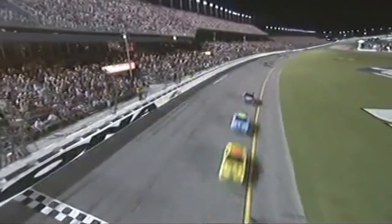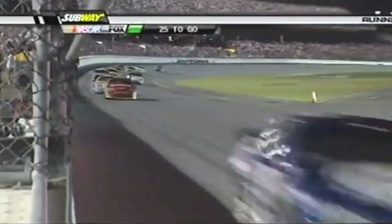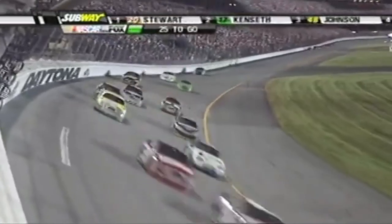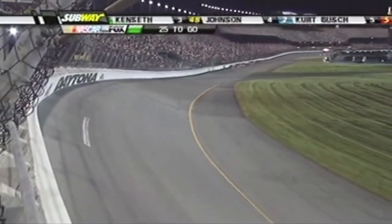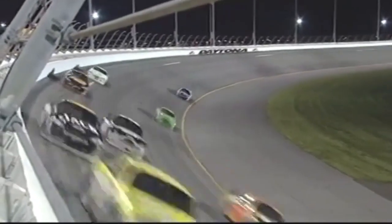Kenseth thought he had the car to win that Daytona 500. Had that incident not taken place, he brought that same car here. Of course, Jimmy Johnson, who won the Daytona 500, can't bring that car because it's on display at Daytona USA. Tony Stewart leading Matt Kenseth and Jimmy Johnson. 25 laps to go. You're watching NASCAR on Fox.